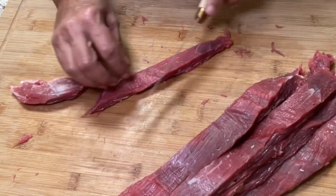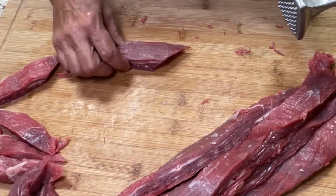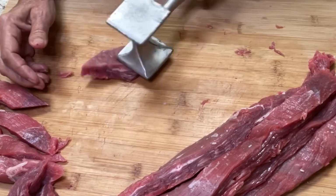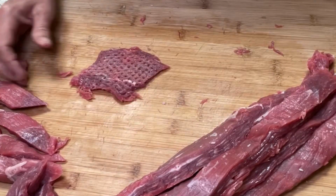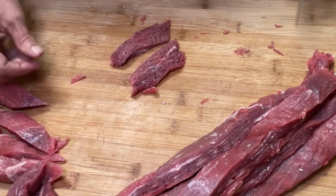But he doesn't like the long pieces. He likes the shorter pieces. Since I got the camera going, I'm just gonna show y'all. You see how thick that is? I'm just gonna thin it out really good. Then I'm gonna come in and I'm gonna fillet it down. And there you have it.